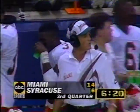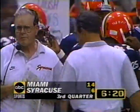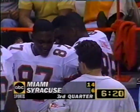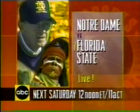And the Miami Hurricanes here in the third quarter have bounced back now to take a 14-6 lead over the Syracuse Orange Men. An interception, a turnover, put the ball on the Syracuse end of the field, and the Canes stuck it in the end zone on a 27-yard run.